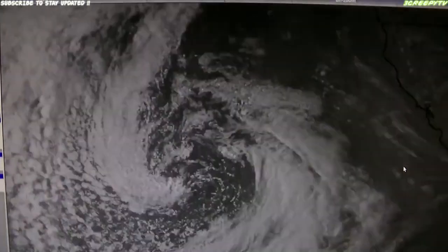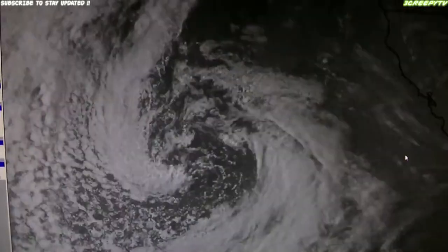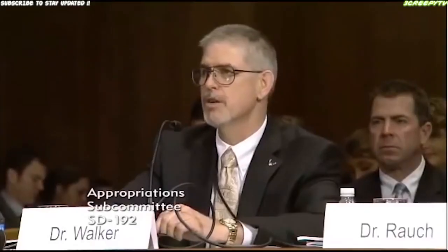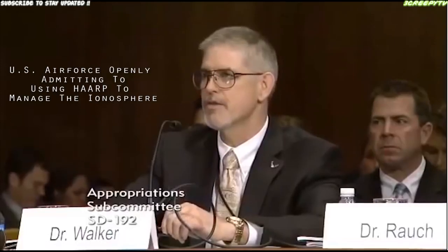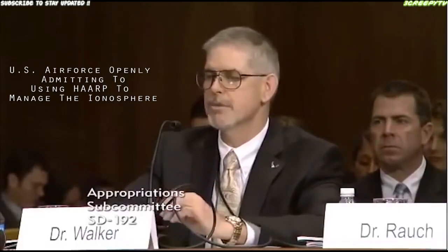This is not natural. This is man-made high pressure in the jet stream caused by the ionospheric heater, formerly known as HAARP. Moving on to other ways of managing the ionosphere, which the HAARP was really designed to do, was to inject energy into the ionosphere, be able to actually control it. But that work has been completed.